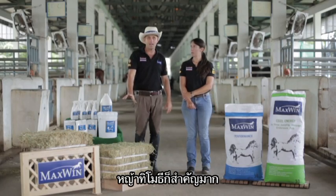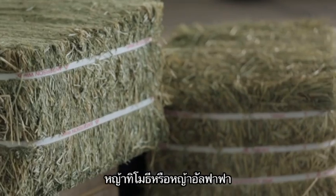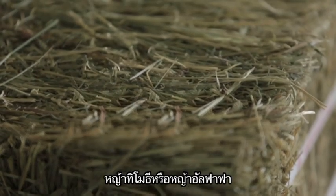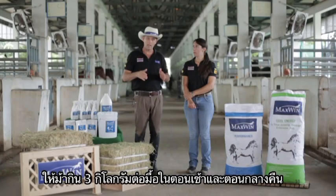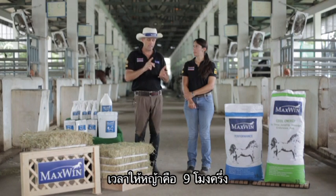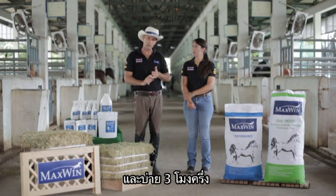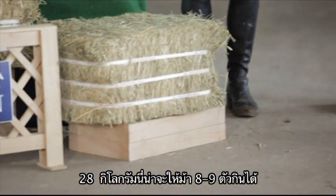The Timothy hay, it's important you feed good quality hay for roughage, Timothy or alfalfa. They're 28 kilogram bales. They need 3 kilograms morning and night. Hay times to feed out is 9:30 in the morning and 3:30 in the afternoon. 28 kilograms, that should feed around 8 to 9 horses.